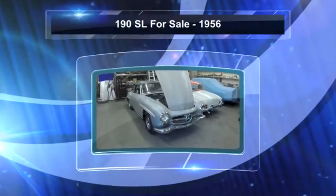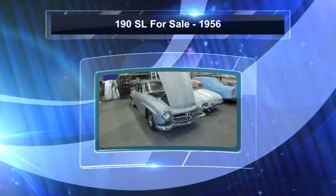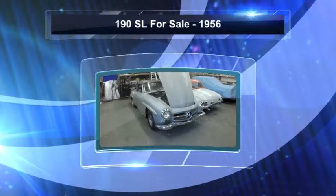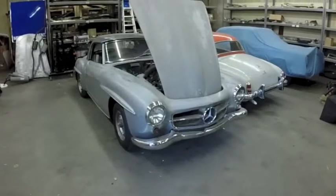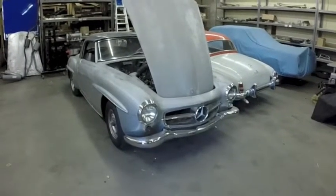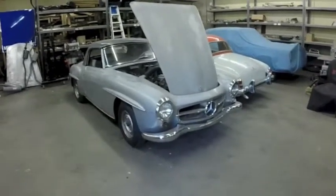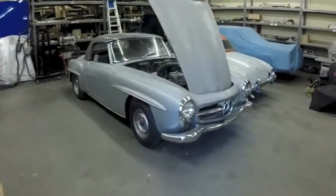For sale, a 1956 chassis number 6501217. It's the 1217th 190 SL built in 1956. It's a California car. It's one owner. Been in California its entire life until I recently purchased it.